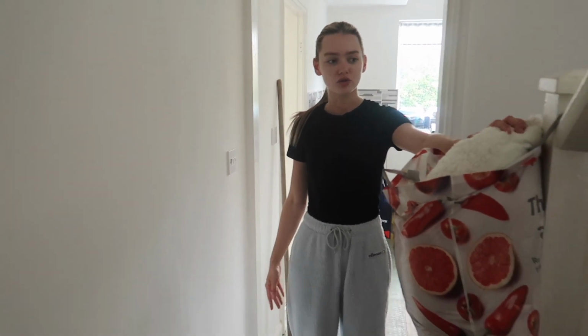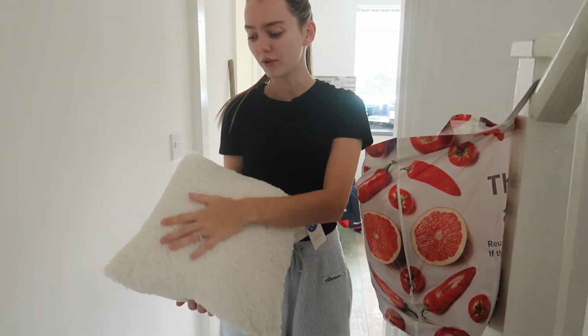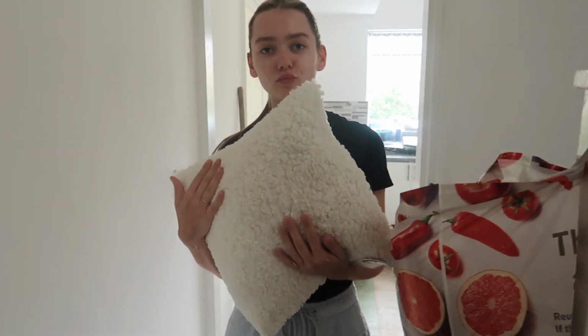I did go out and buy cushions the other day instead of cleaning supplies. Yeah. Oh my god. To be honest though, it's them bouclé cushions. They're like really fluffy ones. 2 for £12 at B&M.